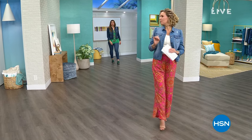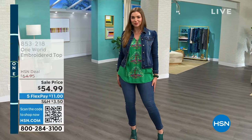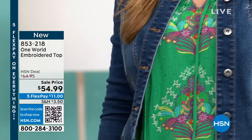She's laughing. Let me show you some of the looks coming up because I know you are going to go crazy for these prints. We have a maxi dress in three beautiful colors, a jade, a blue. Here we go. But let's start with Dagmara's top. This is our One World embroidered top, brand new, first time on air. You are getting the first pick. We're seeing it right now on Dagmara in emerald, but wait till you see the lipstick pink colorway.